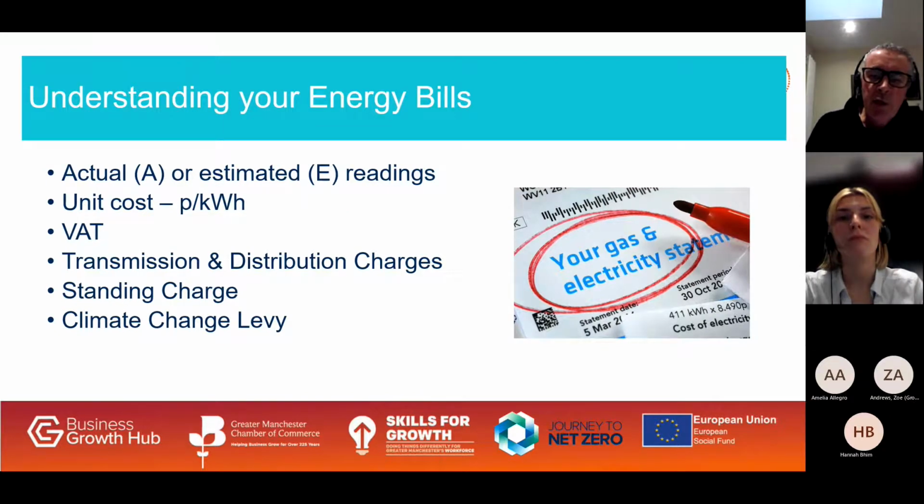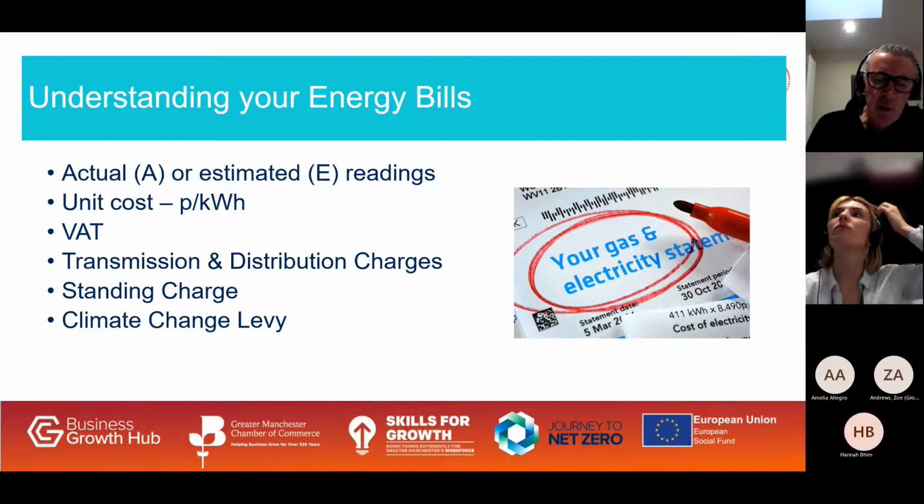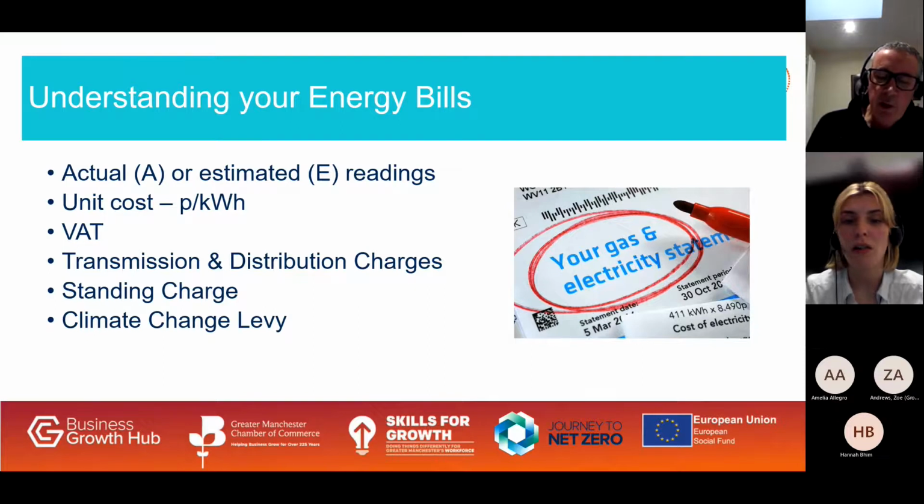Your energy bills should be based on actual readings if you have a smart meter. If not, provide your supplier with actual readings so you aren't being overcharged. And this will also make sure you benefit correctly from the energy bill relief scheme. Most small businesses have a standing charge and a pence per kilowatt hour unit cost. And most businesses pay 20% tax, or VAT as we like to call it, unless you qualify for a reduced rate of 5% for charities and very small energy users.